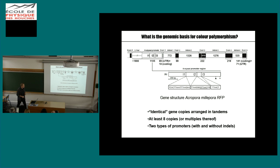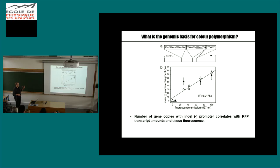And we also found that it's actually not a single gene that is responsible, but multiple copies. By doing quantitative approaches, we saw that it is at least 8 identical copies of the gene that are required to produce this high-level pigmentation. Because of limitations of our quantification approach, it could also be 80 or 800. My guess is it's probably more than 8, but it's at least 8. And amongst them, we can then discriminate variants that have these modified promoter regions as compared to the ones which don't have any indels.